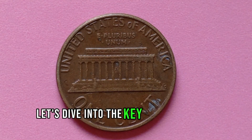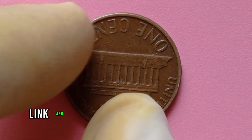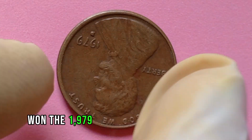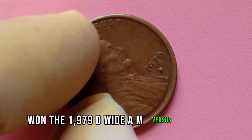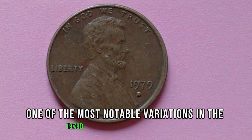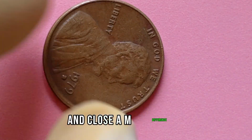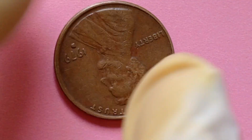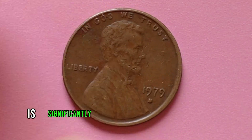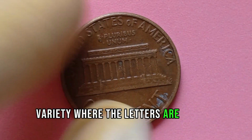Let's dive into the key variations and errors that make the 1979 Lincoln penny particularly interesting for collectors. 1. The 1979 wide AM versus close AM. One of the most notable variations in the 1979 series is the wide AM and close AM difference. The wide AM variety, where the A and M in America on the reverse side are spaced further apart, is significantly rarer and more valuable than the close AM variety, where the letters are closer together.